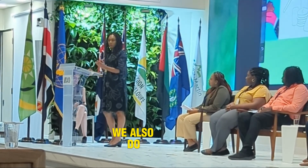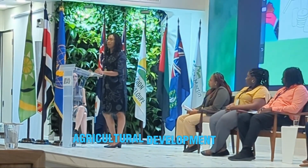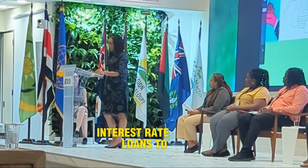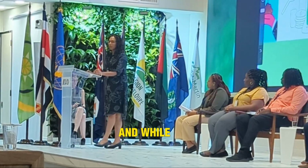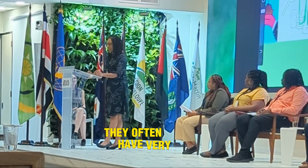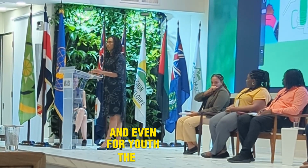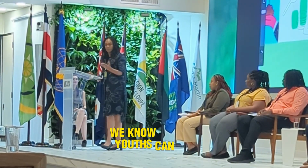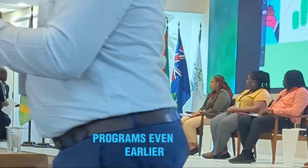We also do not have an agricultural development bank to offer low interest rate loans to farmers. And while grant programs are available, they often have very high entry requirements, and even for youths, the lower limit is 18 years old. We know youths can start their programs even earlier.